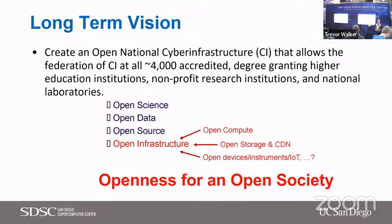The vision behind the machine long term is that I'm interested in federating the entirety of academia in one large giant system, one large giant nationally distributed system. We're looking to create an open national cyber infrastructure that allows the federation of CI at all 4,000 institutions that are engaged in open research. We're talking 3,900 universities and colleges and whatnot, and then probably a few hundred foundations and national labs and so forth.